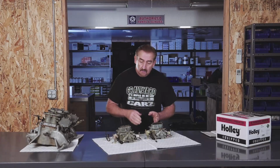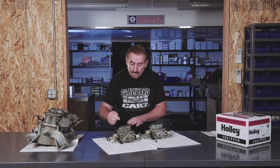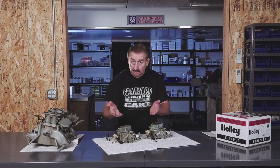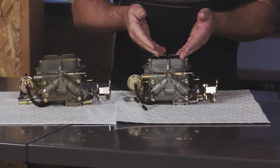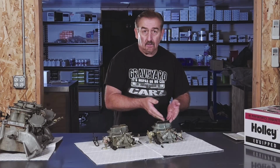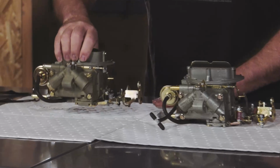What's cool is you can go to Classic Industries, order a correct set of the original screws, replicas, and put them in your brand new Holley carburetor. It's a winner all the way around. Now you're taking this carburetor and you're making it look a lot more accurate and close to the original one.